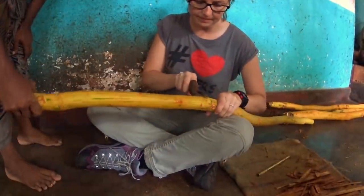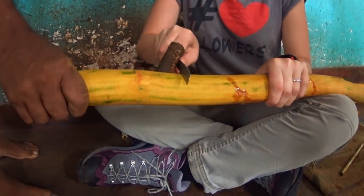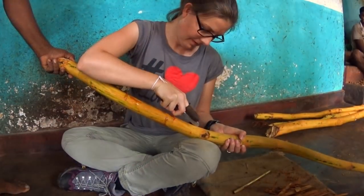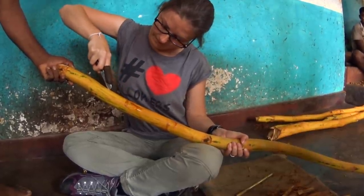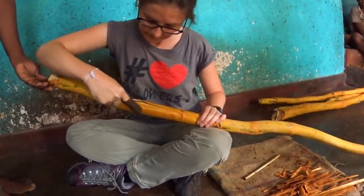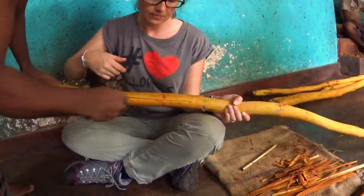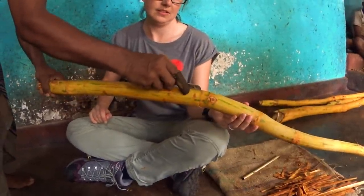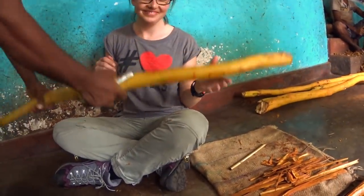To remove the cinnamon from the woody trunk, an incision is made all the way around at one end, and then at the other. Then the two are connected by making a linear cut between them. Next, the knife is worked under the cinnamon to peel it off the trunk. Another incision is made on the other side, so you can take the cinnamon off in two halves, and it's in the perfect U shape.